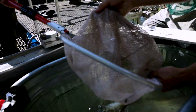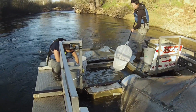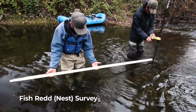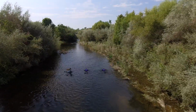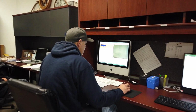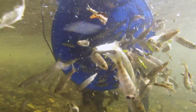Much of FISHBIO's monitoring work in the Central Valley focuses on the Stanislaus River, which is one of the most intensively monitored systems in the entire watershed. The monitoring we do there is pretty unique because we focus not only on the migratory steelhead, but also have programs specifically targeting resident rainbow trout as well. For monitoring migratory fish, we use gears like fish counting weirs, which are a means of tracking adults that are returning to the rivers to spawn, as well as rotary screw traps, which are a methodology designed to capture juvenile individuals that are moving out of the river downstream to the ocean.